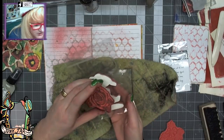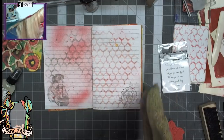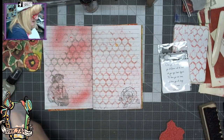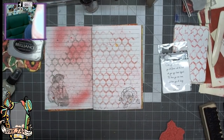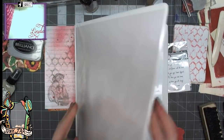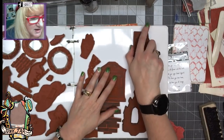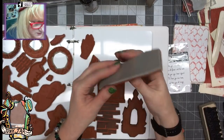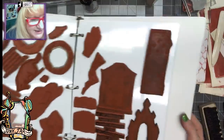I'm going to order some of those sheets that you can stick them on. Let me see if I've got one handy. This one has it. So this is how I store some of my stamps. There's these plastic sheets, and then the stamps just stick right on. So that's another one of those cling mounts. And that way I have them all nice and neat.